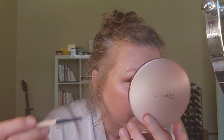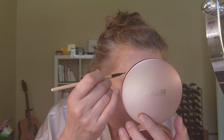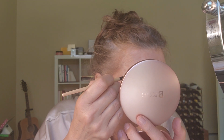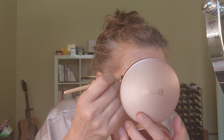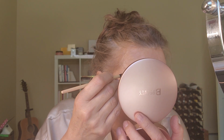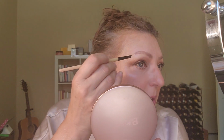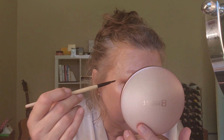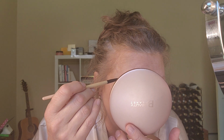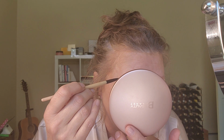So all I'm doing is taking the angled brush with a little dab of concealer, and I'm just blanking out the tail of that brow. And you know what? It's where the pigment is strongest, wouldn't you know it? So you can see I've just blunted the end of that, just a tiny little dab, literally on the shape. I try not to go outside the shape.